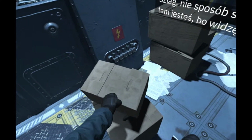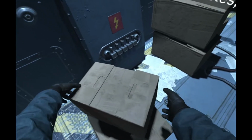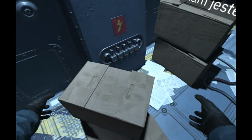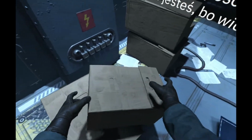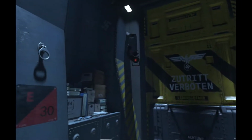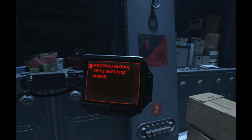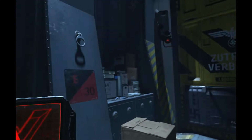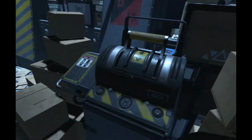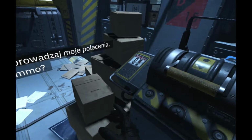Coming through clearly or not. I know you're there because I can see you through the security camera. Hey, you. Can you hear me? Just give me a little sign. Super. Communication established. Keep writing my instructions just in case.